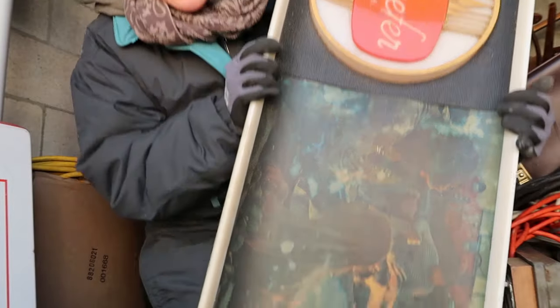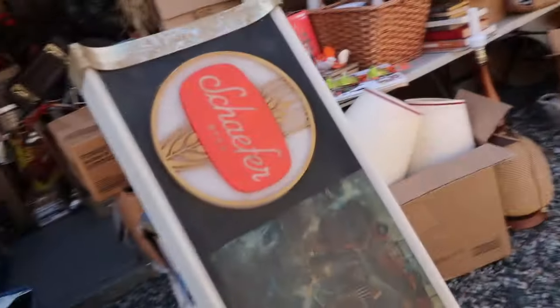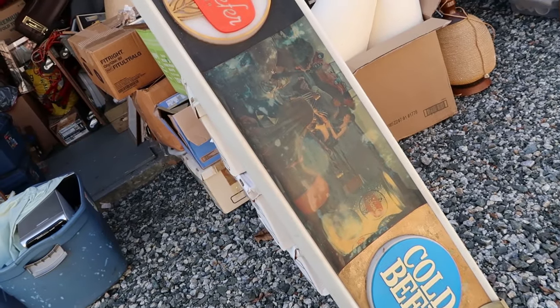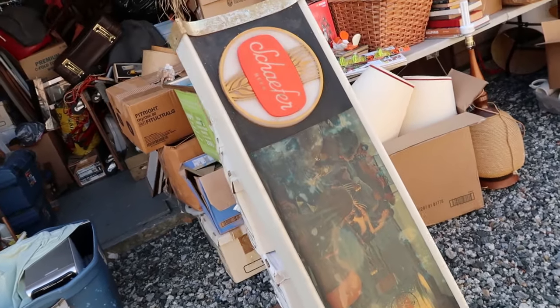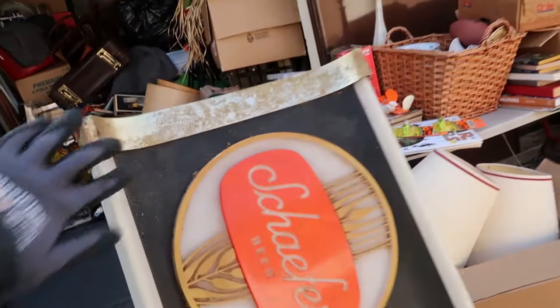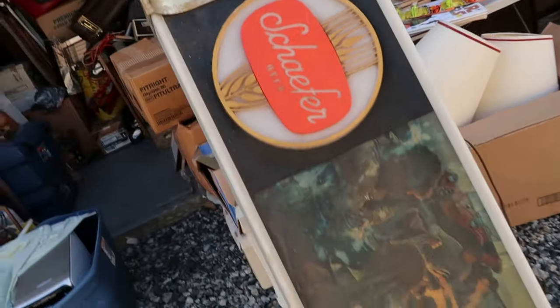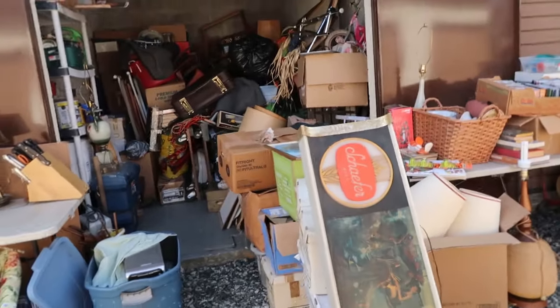That is nice. That's pretty nice. In good shape. A little rusting, but at least the panels are still there. That's a cool piece.